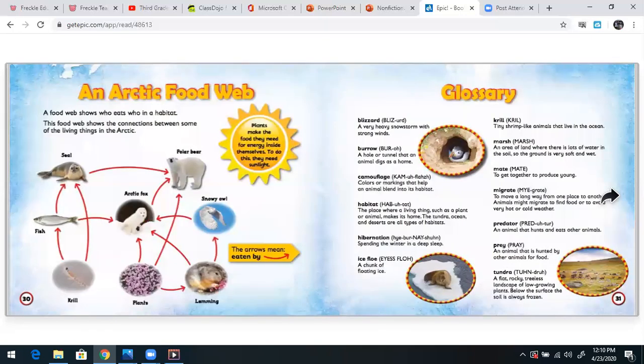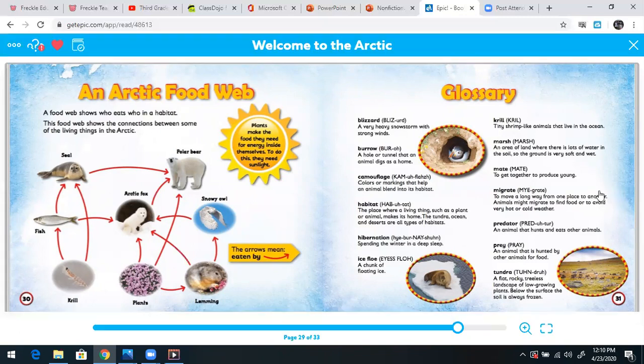An Arctic food web. So all week we've learned about food chains, but today we have an Arctic food web. The food web shows who eats who in a habitat. This food web shows the connections between some of the living things in the Arctic. And once again, this book does a great job with its glossary in the back.